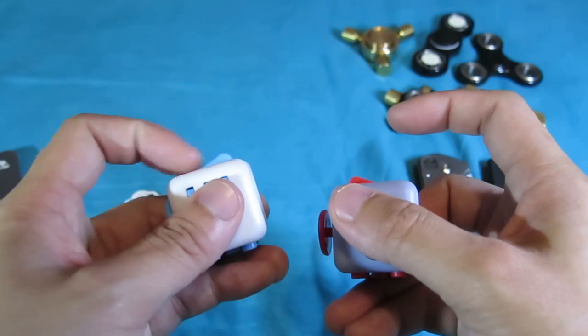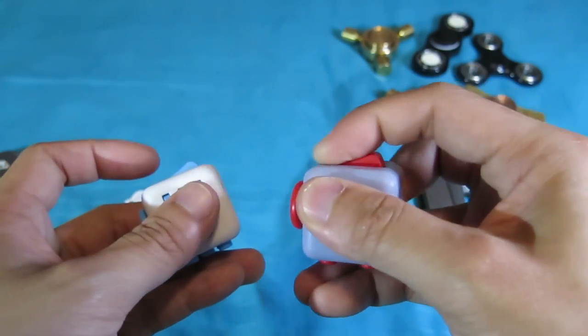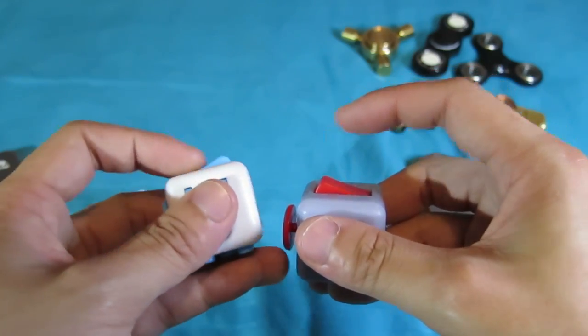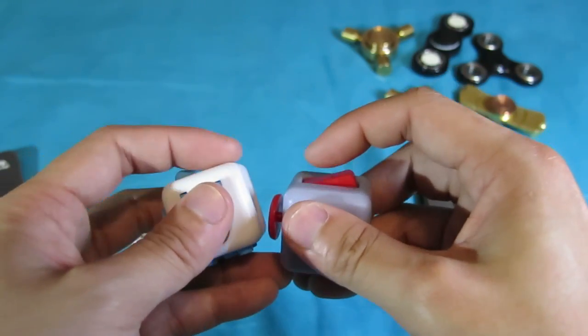I was able to fidget with the real Fidget Cube single-handed. On the fake one, however, it sort of feels like I'm doing some sort of exercise with my finger. I don't know if that's good or bad. I leave it up to you.